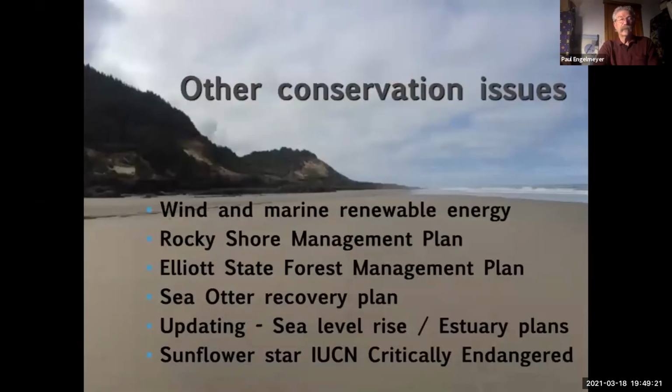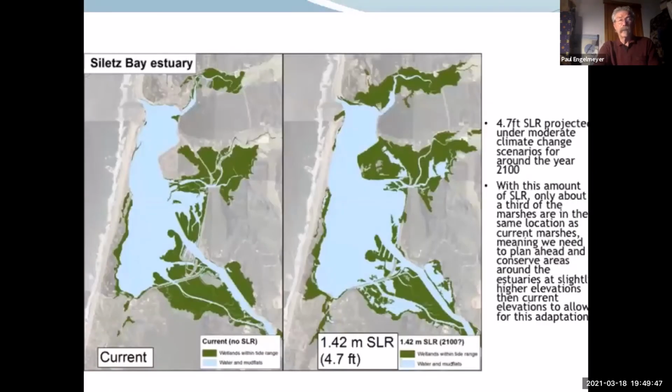And just to make sure that you know that there are other issues on the horizon. Wind and marine renewable energy, the Rocky Shore Management Plan is being updated right now. Elliott State Forest, the sea otter recovery plan. Oh my gosh, it would be really awesome to bring sea otters back to Oregon. And of course, the estuary plans are being updated, and Sunflower Star designated as critically endangered. Sea level rise, it's happening.